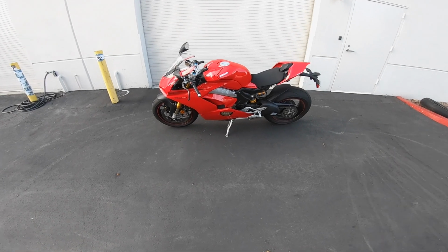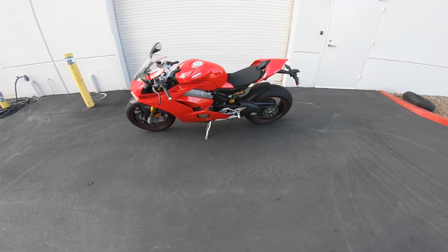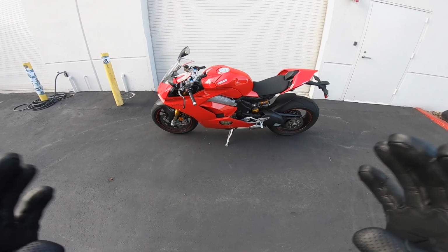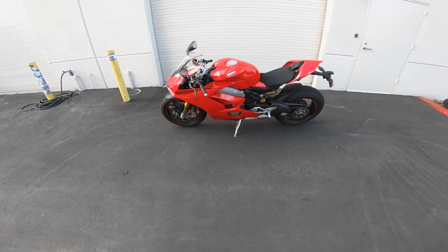Looks good, good engine, good chassis, great brakes. I would absolutely, totally consider buying this bike. Maybe not as a street bike. Realistically, it's a little bit of a handful on the street.